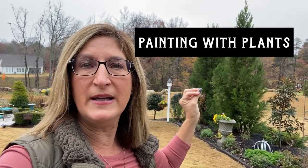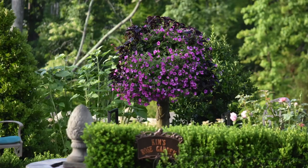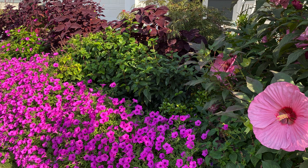I feel like plants are a way for me to be creative in my garden, and I can use plants to paint pictures in my garden. That's why I love planting. Plus, it's good for my soul. It gives me something to do. It gives me something to look forward to. I love the beauty of all the flowers and all the blooms that I bring you.